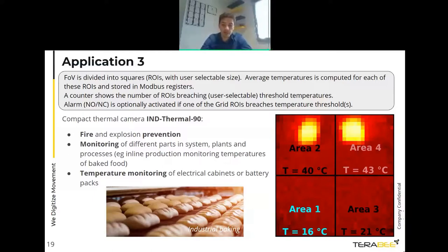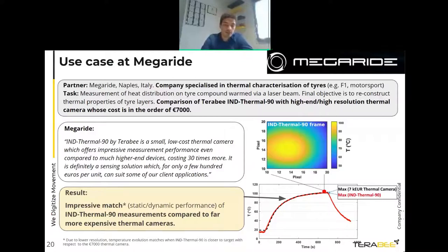Now, we have here a very interesting use case by one of our partners. They are a company that specializes in the thermal characterization of tires for Formula One and motorsport in general. And what they did is they compared the performance of our in-thermal 90 to a microbolometer that is in the range of 7,000 euros. And we have here their testimonial, where our sensor actually performed quite on par with the 7,000 euro device. So that is a great thing, and a use case that we did not initially think of, but it's amazing to see how our devices are being used.